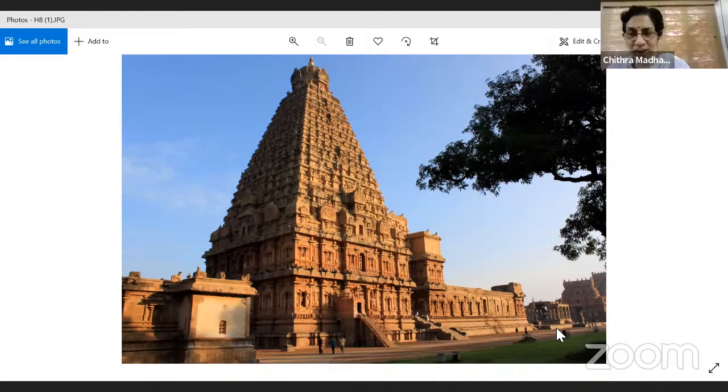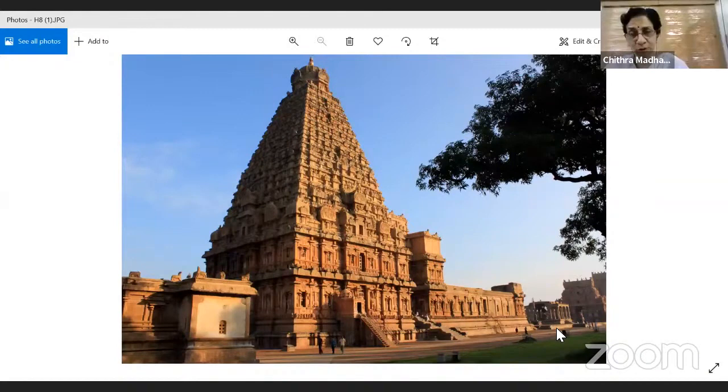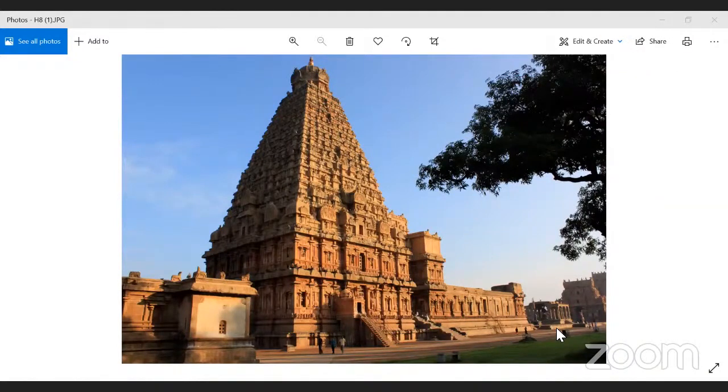Maybe just one more question and wind up, please. Namaste, Akka. Hi, I'm Karun. I have a question about the Kailashnath temple, Akka. It's also a monolithic temple. So was it built by the Pallavas, or is there any influence from them?